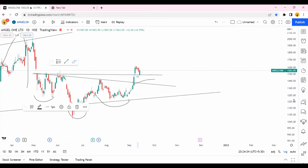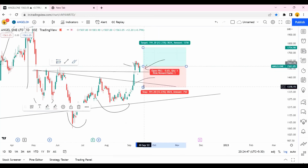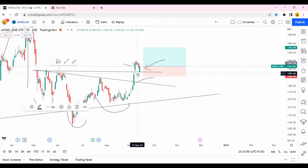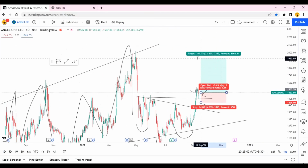But it's never too late. The horizontal level of resistance also broke out by this candle, and today it gave a retest by this candle. We can enter. What I'm going to do is enter here, putting stop loss around these levels. If it comes here, I may average my trades, and I expect this to go up and maybe make a new all-time high.